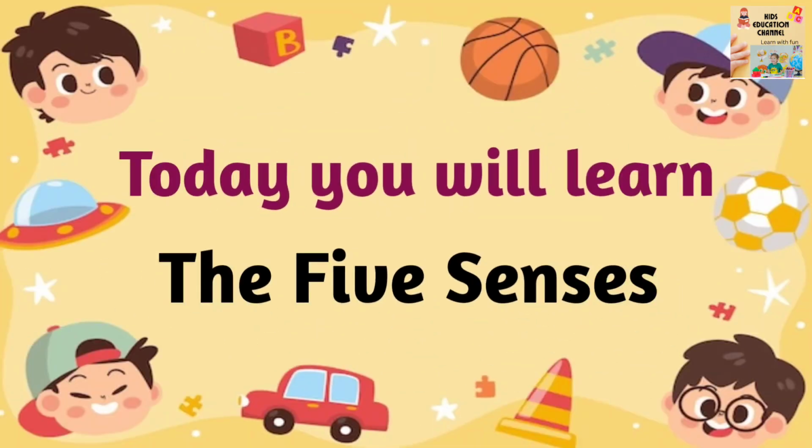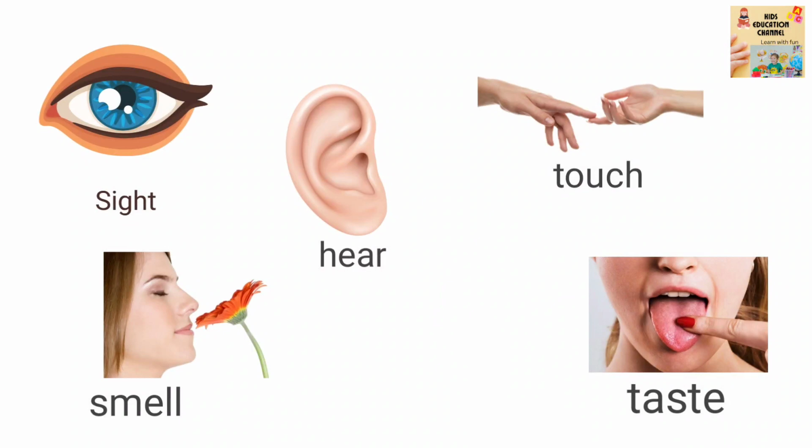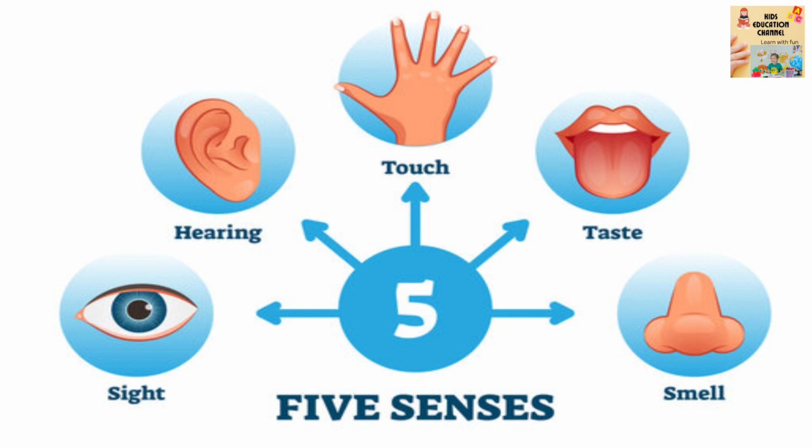Today you will learn the five senses: sight, smell, hear, touch, taste.